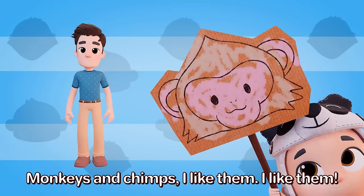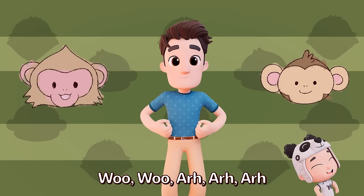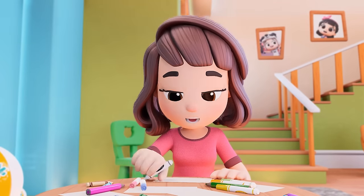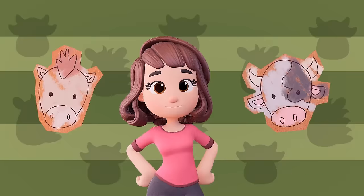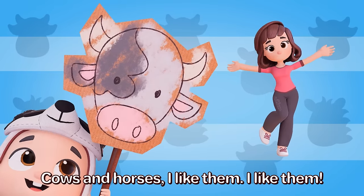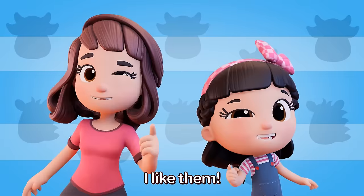Monkeys and chimps, I like them, I like them. Ooh, ooh, ha, ha, ha, I like them. Cows and horses, I like them, I like them. Moo, moo, nay, nay, nay.